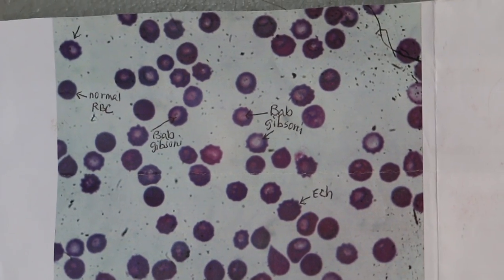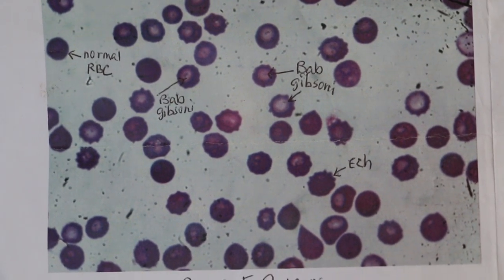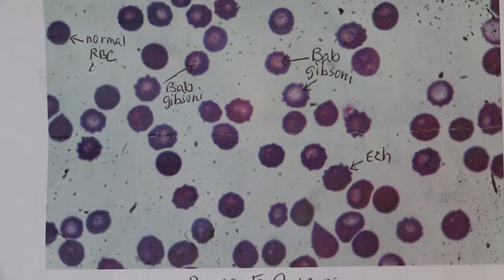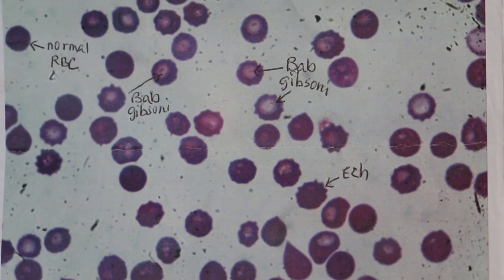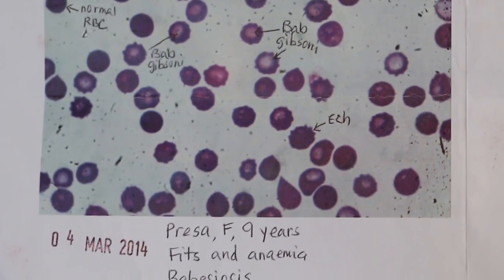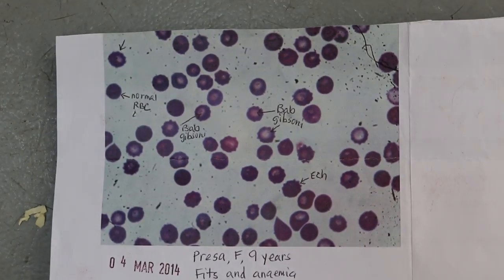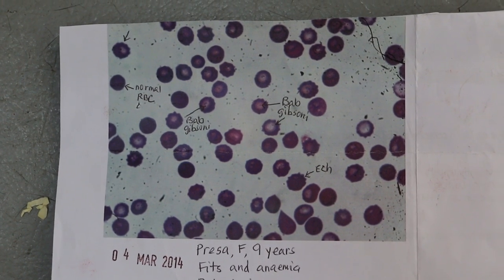I'm surprised that this dog is still alive. Injections of Imizol have been given. I will give another one tomorrow. Now it's about 6 p.m. The owner will bring her home. And the fits are controlled by diazepam with enemas.